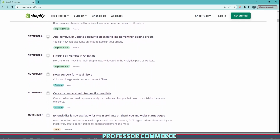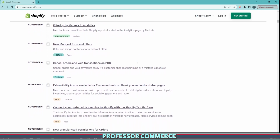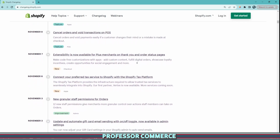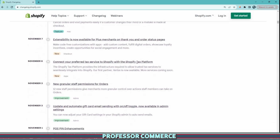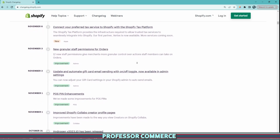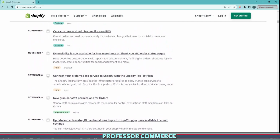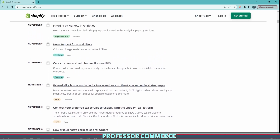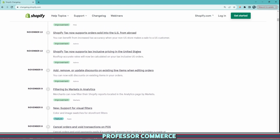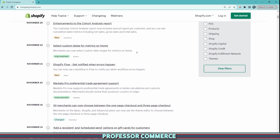A lot of updates: analytics updates, discount updates, gift card updates, Plus updates, a lot of tax updates. So again, if you're selling in the US, check out Shopify Tax, because that update they released mid-month, even if you're outside of the US and selling into the US, Shopify Tax can be super helpful for you. So check that out. Of course, always do a ton of research when you're working with taxes and all that.